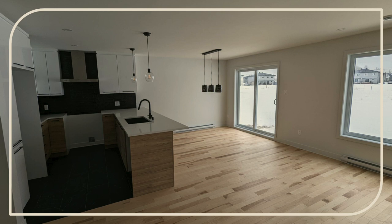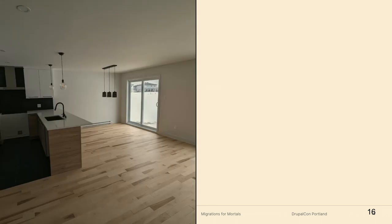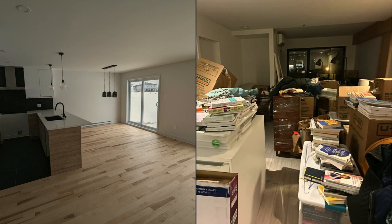So clean slate, nice and smooth migration, and in a way, planning this migration was way easier than JC's because all of my content needed to be net new. So basically we have two different kinds of migrations here. The first one being the let's start over again and just start fresh versus the let's bring everything over and deal with it all later kind of migration.